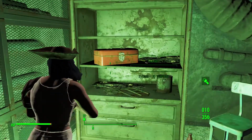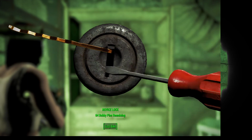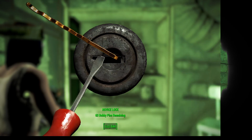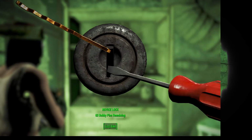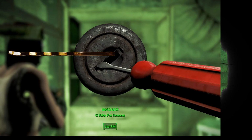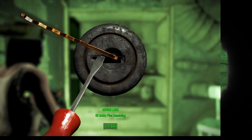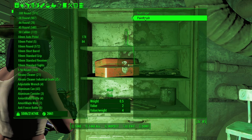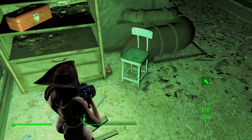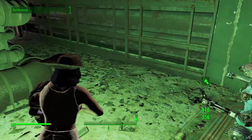Another medex. This probably isn't even worth it, but you know. Don't know unless you try. Nah, need to go a little bit lower. Got it. Nice. Yep. Duct tape and paintbrush. Well, at least we got duct tape. And of course the points for it, so. Nuka cherry. How is it iced? I don't see anywhere for there to be ice.